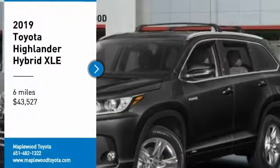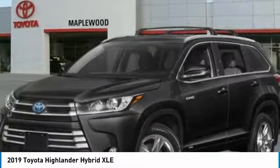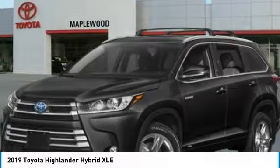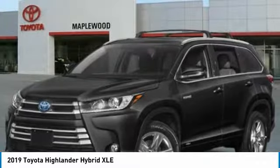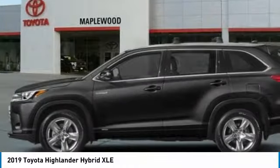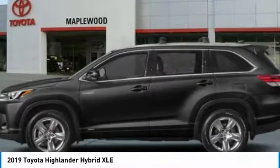Looking for the right vehicle? Check out the 2019 Highlander. The Highlander is the SUV that's thought of everything. The Highlander offers seating for up to seven and features Toyota's innovative center stow design. The second row bench seat folds away, leaving a pair of captain's chairs.